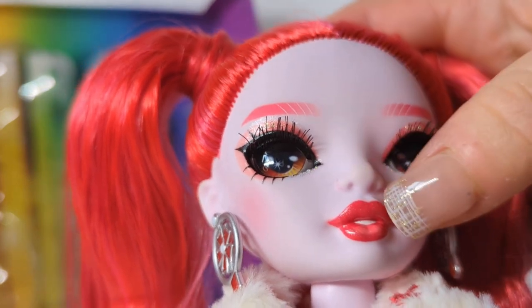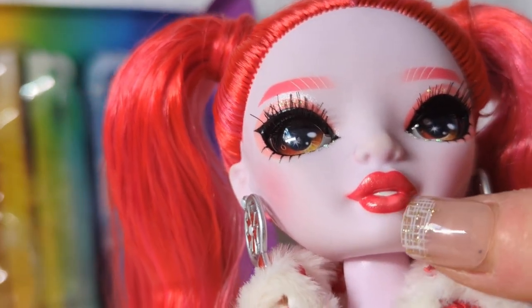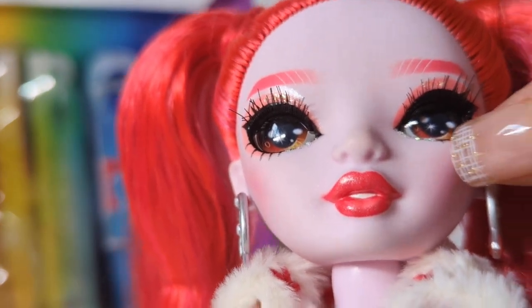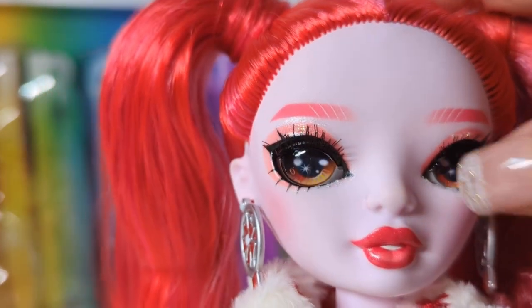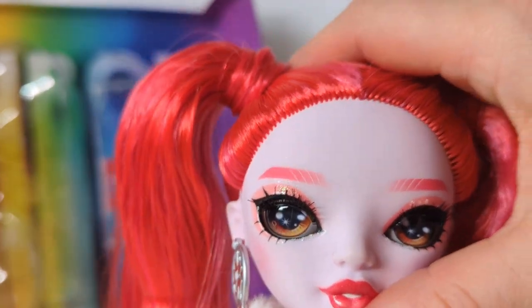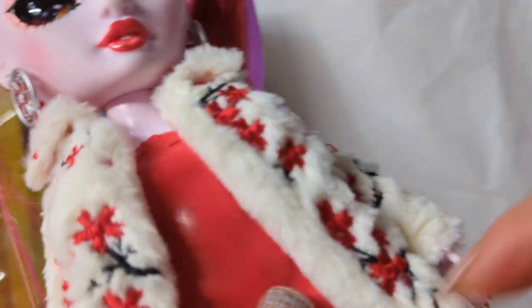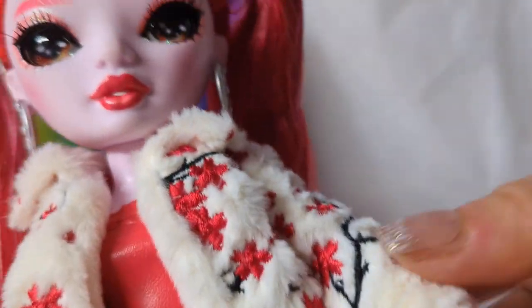I like the gloss. I like the fact that they do have something painted inside the mouth. There's the extra glitter details, which I guess I could do without, but it adds a nice little sparkle. I do really feel like these are quality.